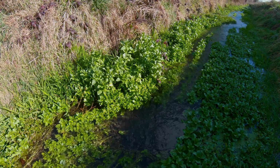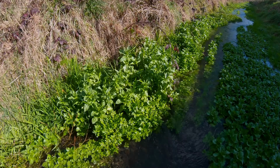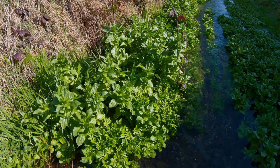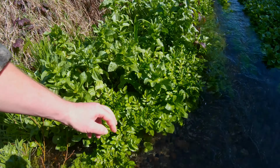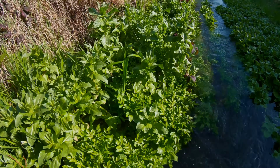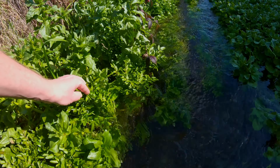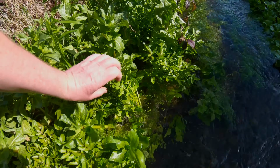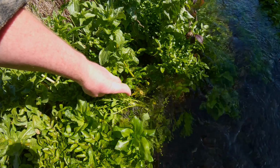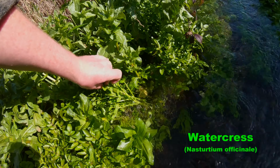So here's this beautiful little stream, clean water, stony bottomed, lovely watercress. I was reading up about watercress, and although it's one of the most nutritious green things you can eat, the one issue is if you eat it from below the waterline. Down here, little critters can attach to the stem underwater, little nematodes.